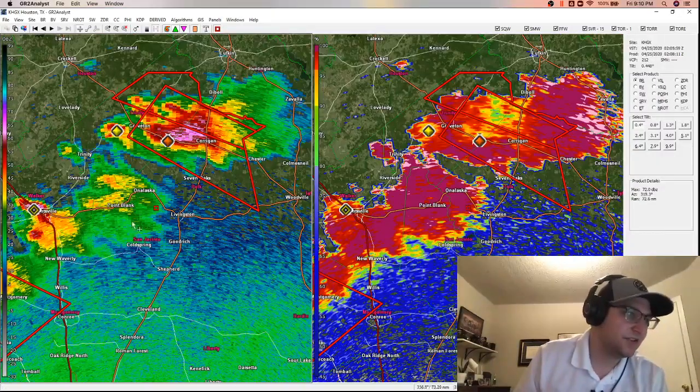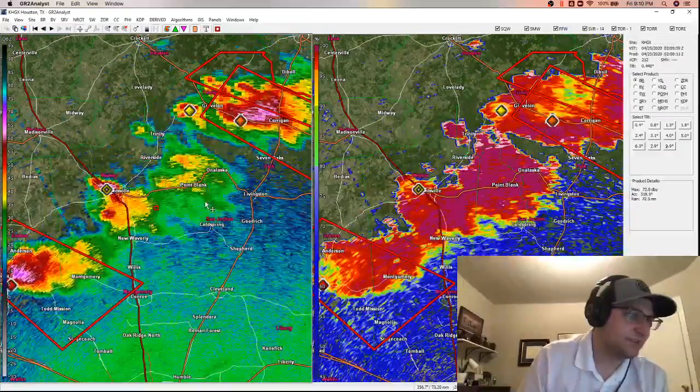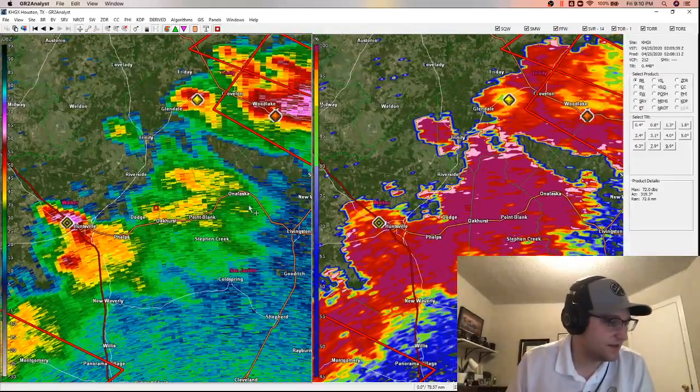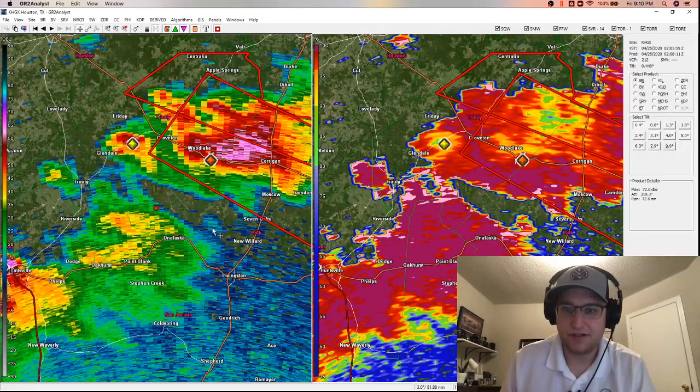Further to the north, looks like Huntsville is getting impacted with a weak thunderstorm at the moment. They had a pretty intense hailstorm a little while ago. And then we also... Why are my comments not showing up on my screen here?